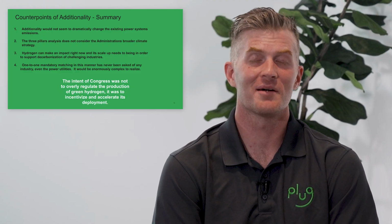And then just finally, this one-to-one mandatory matching piece is just bizarre. It's a requirement that's never been asked of any industry. If you want to put this into place, then any new facility coming onto the grid, whether it's energy related or not, should also have that restriction imposed. You can't pick and choose like this, because what you're doing is picking and choosing market winners, right? And that's not how it works in a capitalist society, right? You want the best solution to win.